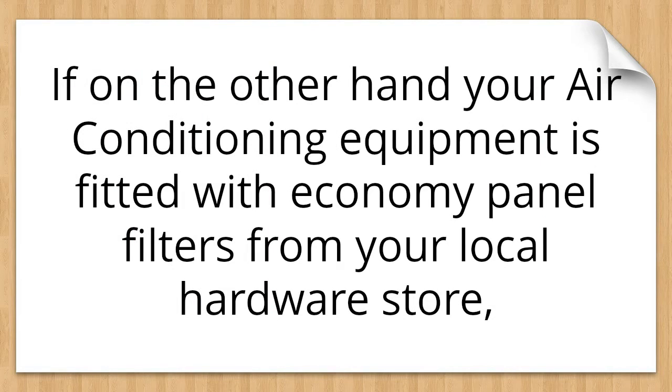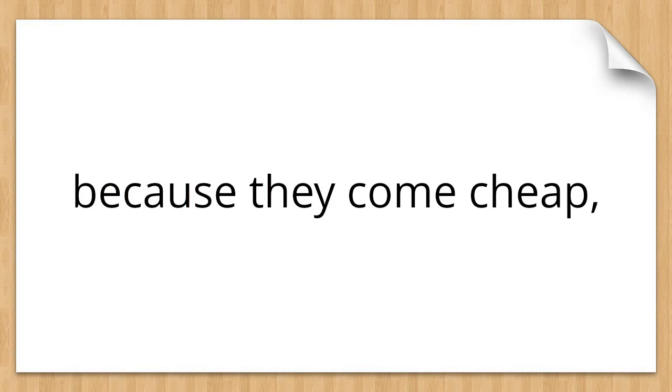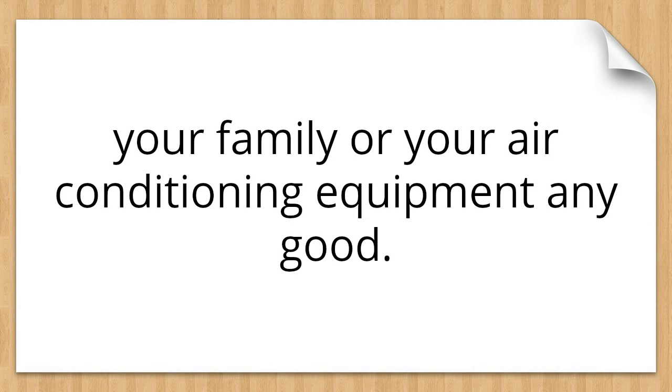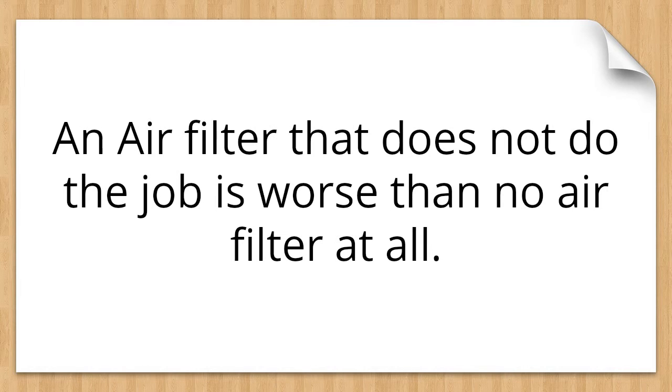If, on the other hand, your air conditioning equipment is fitted with economy panel filters from your local hardware store, because they come cheap, you are not doing yourself, your family or your air conditioning equipment any good. An air filter that does not do the job is worse than no air filter at all.